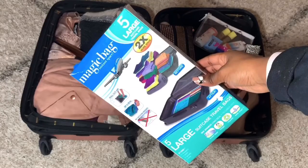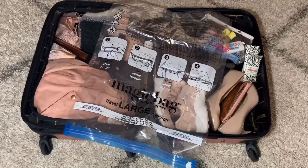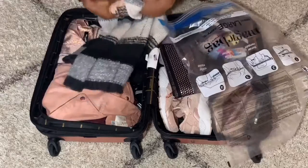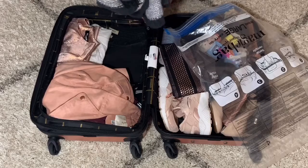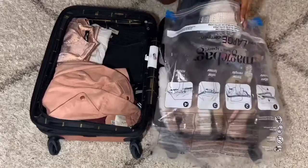So my first tip is to buy these magic storage bags. They are literally life-changing. If you're an overpacker like me, they will save you so much stress of trying to fit everything into one suitcase. They're only $8 at Walmart, so I will have them linked down below so you guys can check them out, because I just cannot recommend these bags enough.